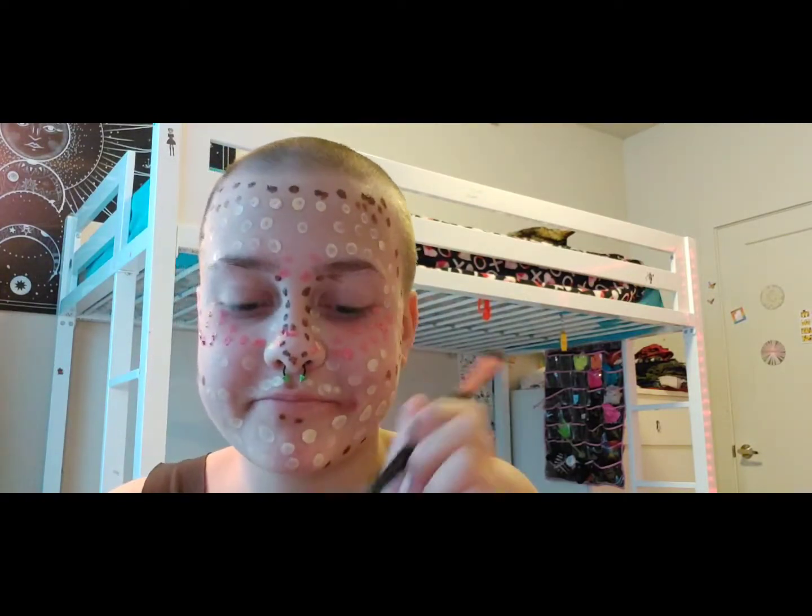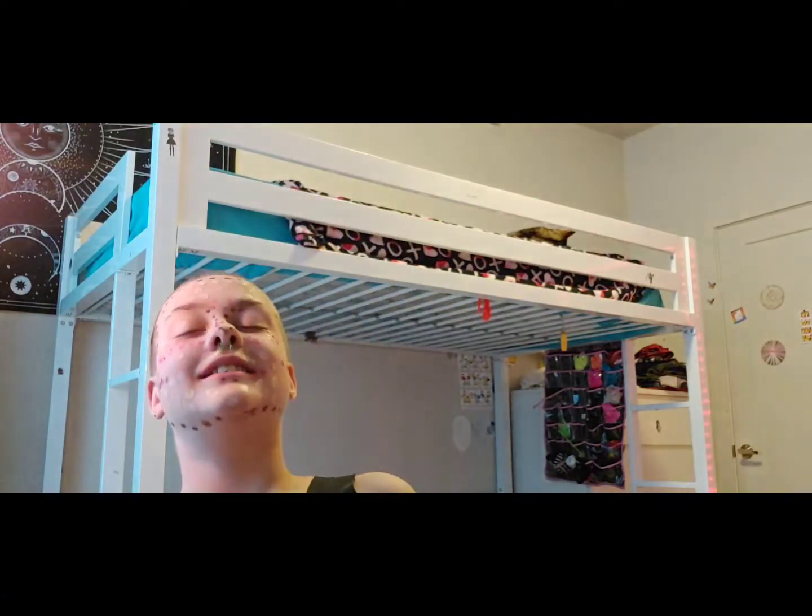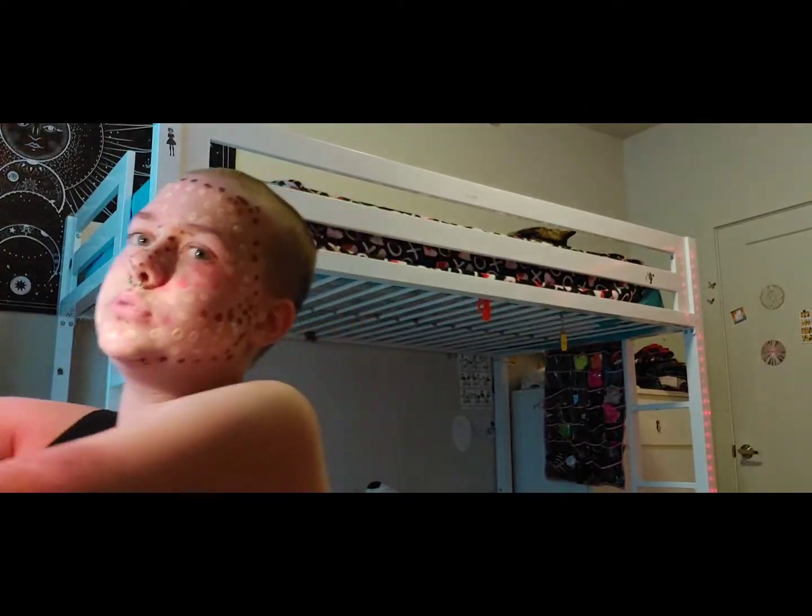So, yippee, let's go. I just realized why the dots are the wrong size. For the blush, I used the wrong type of product. Do I wanna start again with the blush? I have the product too. So I think I'm gonna do it. Okay, so this is what we got going on.